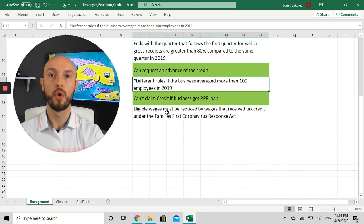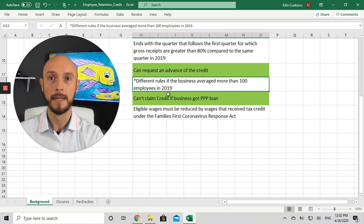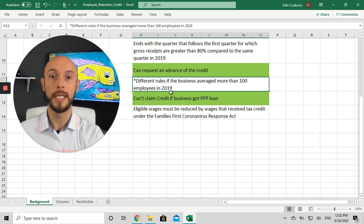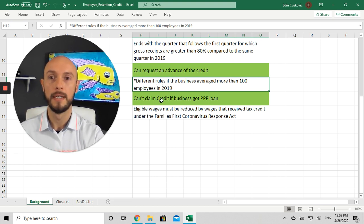There's different rules for companies that have averaged more than 100 employees in 2019. I'm not going to worry about that. I think I might have maybe one group that has that many. Most of my businesses are usually less than 5 employees. So that doesn't even apply for a majority of folks that are watching this.